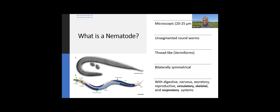Like human beings or other animals, they have digestive, nervous, and excretory systems. They can reproduce both asexually and sexually. But unfortunately, they don't have a distinct circulatory, skeletal, or respiratory system. So you can imagine how the nutrients and dissolved oxygen move around the body. In human beings, blood moves dissolved nutrients and oxygen around our body, but a nematode doesn't have that.